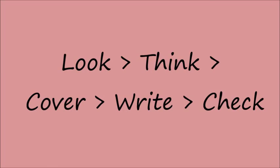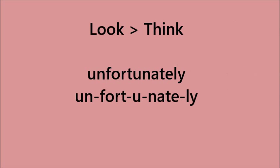It's the look, think, cover, write, check technique that is taught in schools all over the world. Let's see how it works. Look and think are the most important parts of the process.